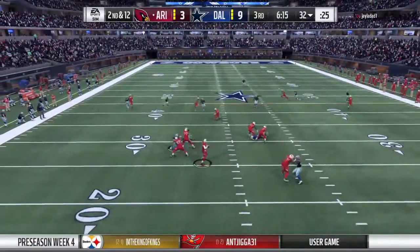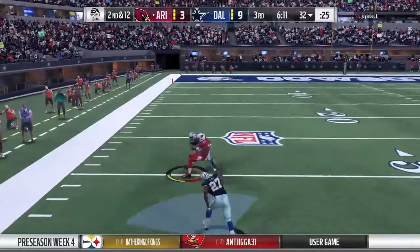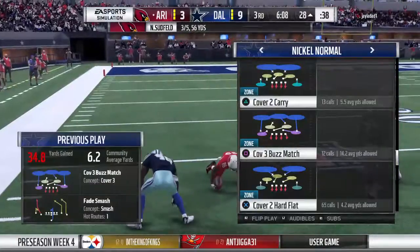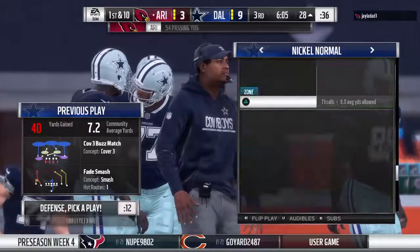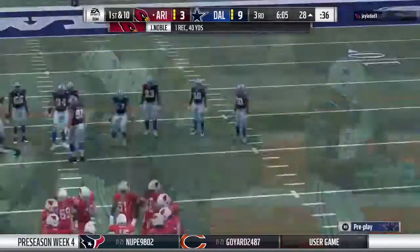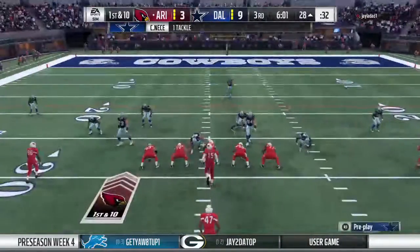They'll look to throw. Going up top. And got his man, complete. And he takes it all the way down to the 28-yard line. A big-time play there by the Cardinals, and even 40 yards. So after that big play, let's see if they can catch their defense maybe on their heels.